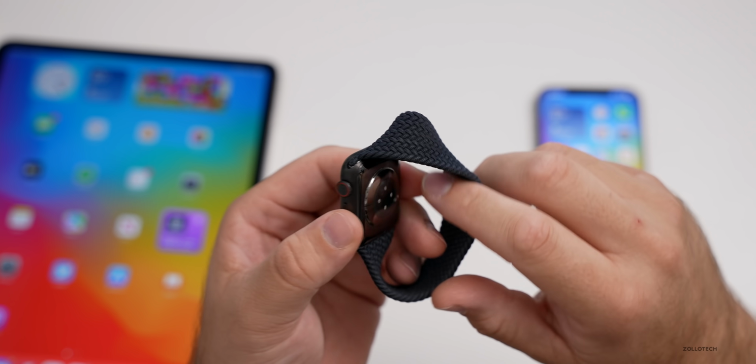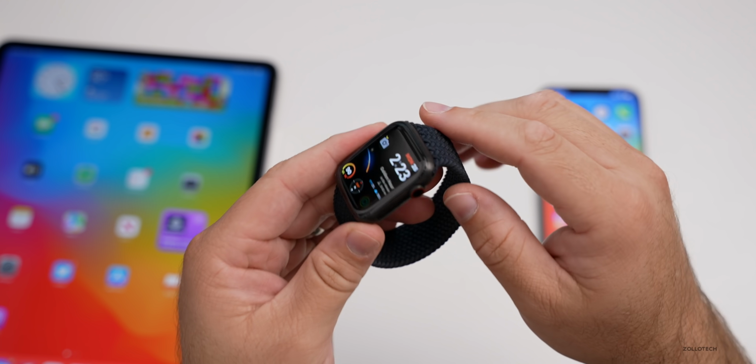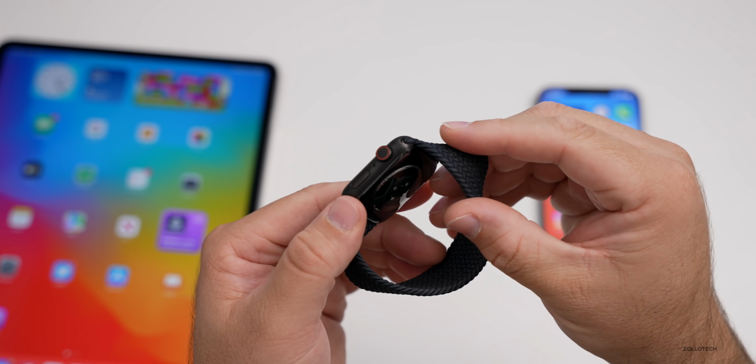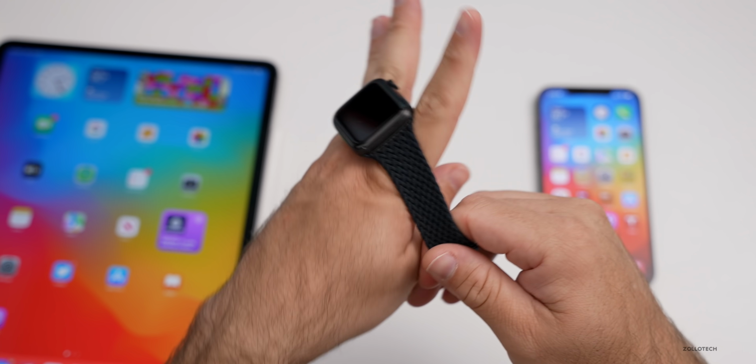But either way, we'll have to wait and see. But they are going to redesign it. I know a lot of people want a round Apple Watch, and that doesn't seem like something they're going to do. So we may have a more squared off Apple Watch, though, in the future very shortly.